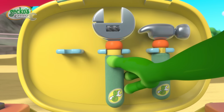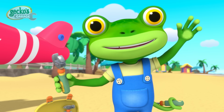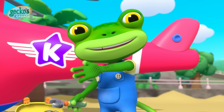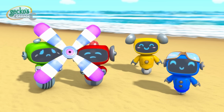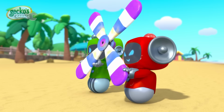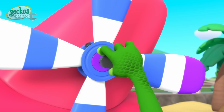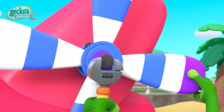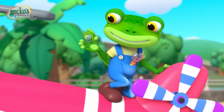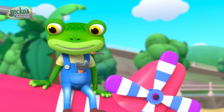Screwdriver, wrench! Gecko's garage, time to fix. Gecko's garage, let's fix this! Hurry now, Mix! This fix is a race, to beat the tide and get this rotor in place! This bolt will hold your rotor tight when spinning fast during flight. Now let's adjust the rotor here so it can help you balance and steer.